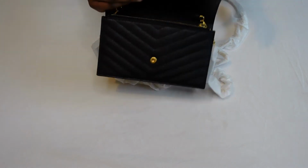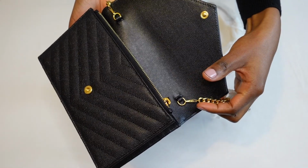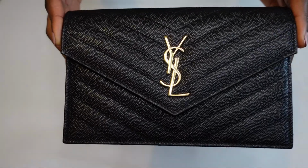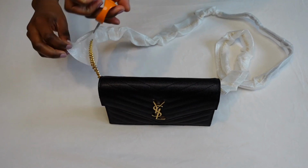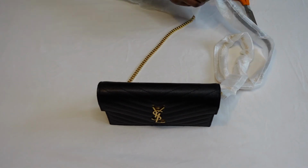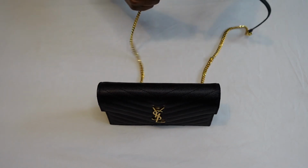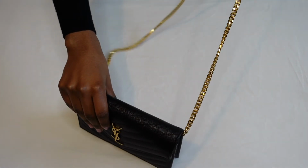So this is just to show you, because it's just a basic, for me, I'm going to be wearing it as a clutch. So if you look close up, you can take the straps off, they're detachable, and it's got a snap button detail. So taking the strap packaging off. So there we have it. There's the strap. And then it's got the leather band for the shoulder, because it is a shoulder bag. It comes as a shoulder bag.